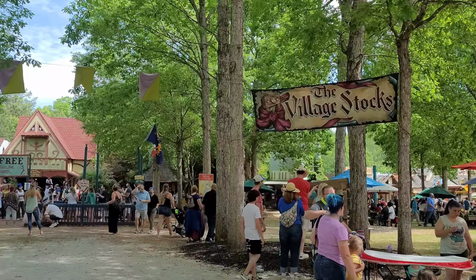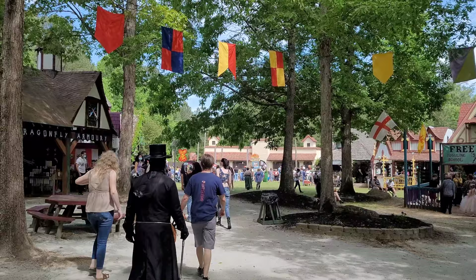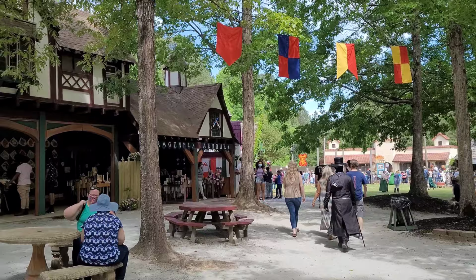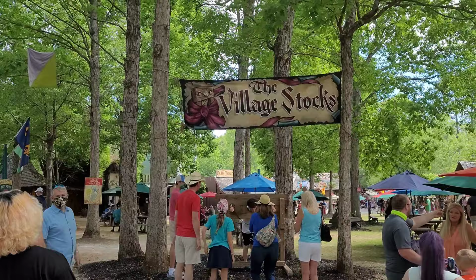And over to our left, we've got our very first show stage. Birds of Prey. There's a coffee stand. And check out this photo op. It's called The Village Stocks. That is just brilliant. That's a dance call.